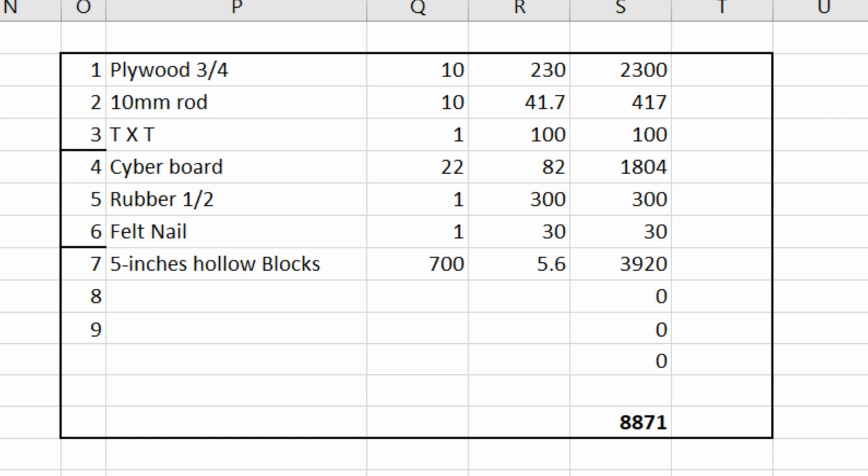Saba boards are different from Wawa boards. Wawa boards are expensive, going for around 110 or 120 Ghana cedis. Okay, I bought rubber, and this time I bought half of it, which is 300. I bought felt nails and hollow blocks.